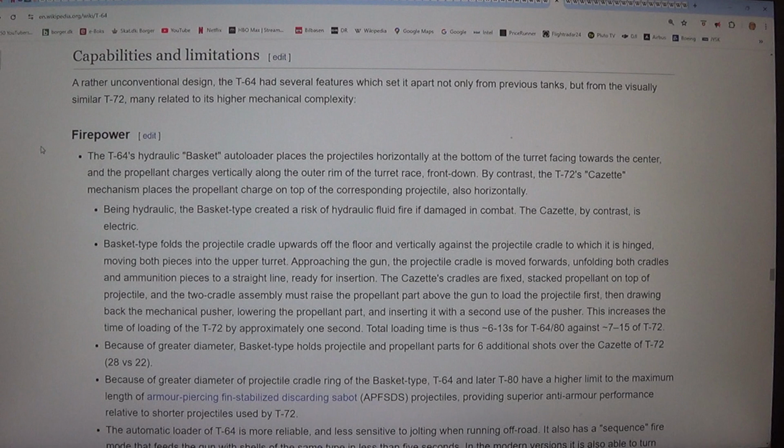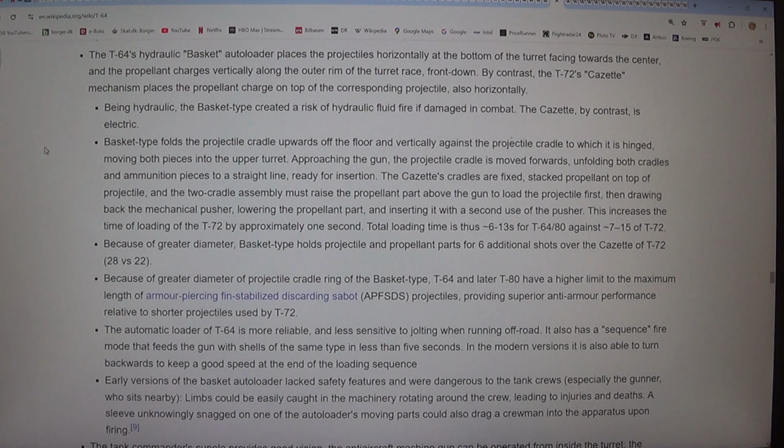1. Being hydraulic, the basket type created a risk of hydraulic fluid fire if damaged in combat. The cassette, by contrast, is electric. 2. Basket type folds the projectile cradle upwards off the floor and vertically against the propellant cradle to which it is hinged, moving both pieces into the upper turret. Approaching the gun, the projectile cradle is moved forwards, unfolding both cradles and ammunition pieces to a straight line, ready for insertion. The cassette's cradles are fixed, stacked propellant on top of projectile, and the two-cradle assembly must raise the propellant part above the gun to load the projectile first, then draw back the mechanical pusher, lowering the propellant part, and inserting it with a second use of the pusher.